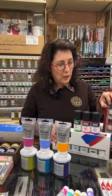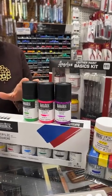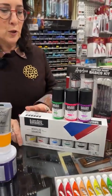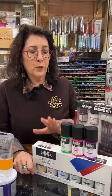Then, of course, companies that are making acrylic gouache. So acrylic gouache is different than your regular gouache, because acrylic gouache has some of the polymer that your acrylics use without being an actual acrylic. So we're not touching acrylics today at all. We're just talking about things that are similar to all the matte products that are around.